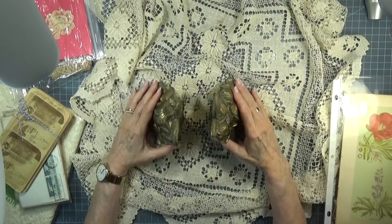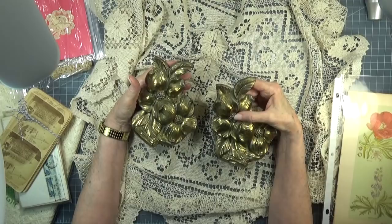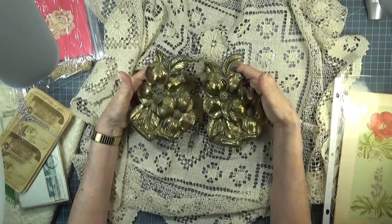And I thought, well, I can always use them, but I could always share them too. So I thought I would put these on to share. And of course, they're rather heavy, so you know what the shipping is going to be like, but I think you might consider how pretty they'd be. If not, well, I imagine I can live with them. So, that was the first goodie.